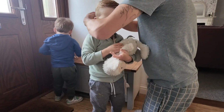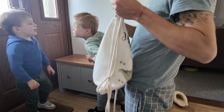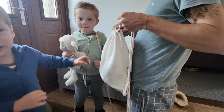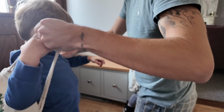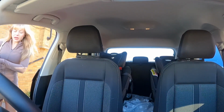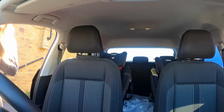Like the last 5 minutes, doesn't matter how smooth your morning goes, always seem to be a little bit chaotic. But yeah, they'll put their shoes on and have their little nursery bags put on their back at this point, and we'll head out to the car. Now, most of the time we do drive. Some mornings we'll walk, but the morning that I filmed this, I was driving because I was going to head straight to the gym afterwards.